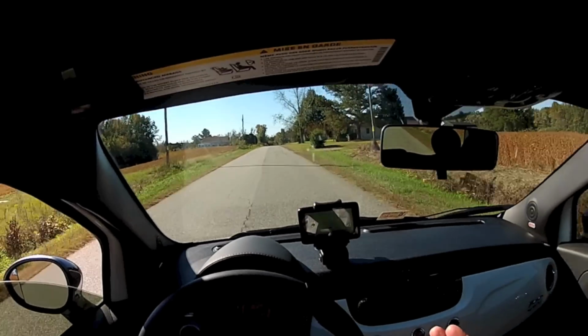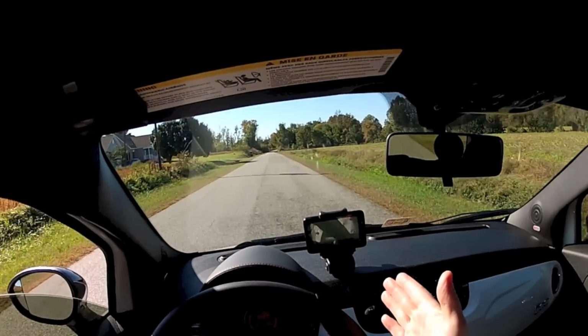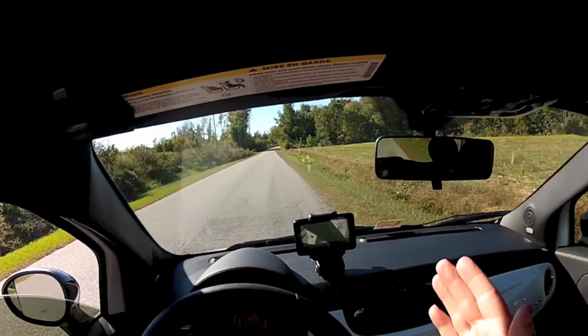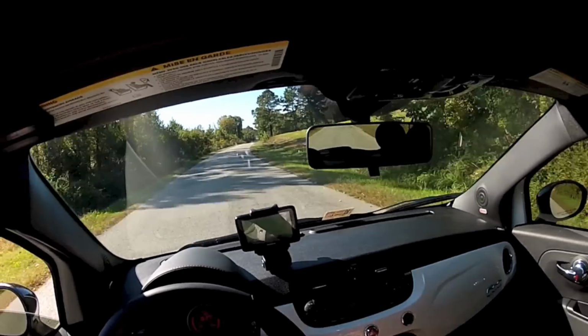The only issue I've had so far with the vehicle is the navigation. So far the Blue and Me is not on the GPS unit, the TomTom GPS unit that I received from the studio. But other than that, everything else has been great.